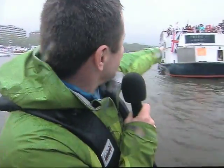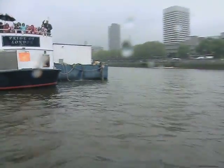Just look at them up there on the Pride of London, even in the kitchen. Can you see them down below in the kitchen? They may be making sandwiches, but they're still getting a good view up there. What a wonderful atmosphere. National Theatre over in the background. They're still enjoying it here.